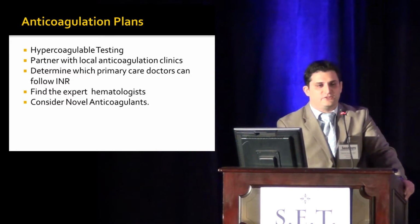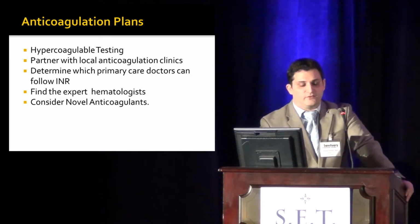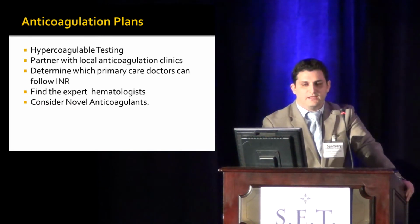Find the expert hematologists in your region and work with them. If there's a local standard of care, it's the local standard of care for a reason. If it's not working, feel free to change it, but work with the guys who've been in the community forever, because there's a reason why your community does what they do. And I'll tell you to at least consider the novel anticoagulants. The number of Coumadin failures we see is probably not drug related, but certainly in my community, it's dose related.